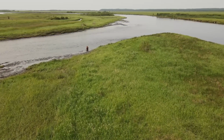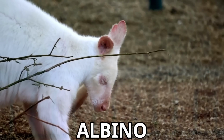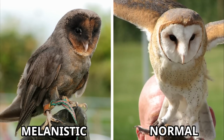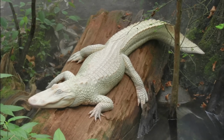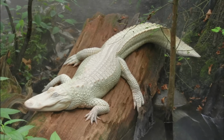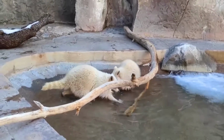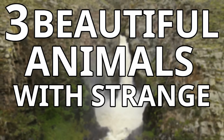The most common examples of colour morphs that can be found in the wild are both melanistic creatures and albino creatures. Creatures with melanism have an increase of dark pigment, which often results in a blackish appearance. On the other hand, albino creatures are usually white, and this is because they have a reduced amount of melanin. These two colour morphs are relatively common, but in this video I will be covering many more, as I will be going through 3 beautiful animals with strange colour morphs.